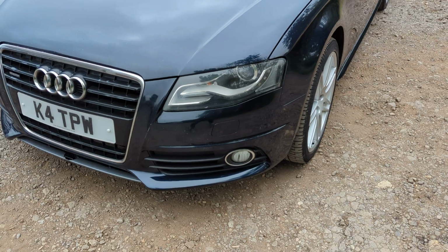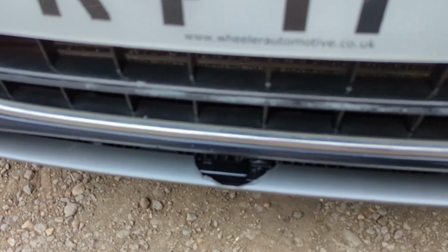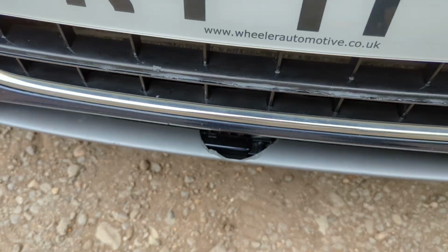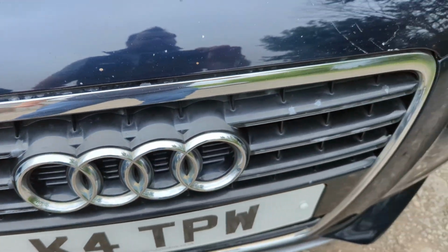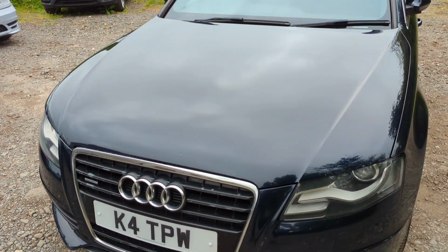It's a little bit tatty on the front end, if I'm honest. This was like this when I bought it, and it was never really bad enough for me to warrant replacing. I've looked for this particular piece of trim, but I just can't find one. There's a bit of damage on this corner here, and a few little marks on the grille itself. There's a very small scratch on the front here, a bit of fluff, and a couple of stone chips, as you would expect with the mileage.